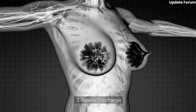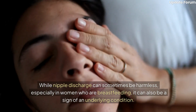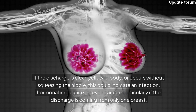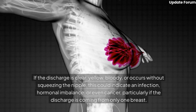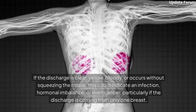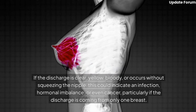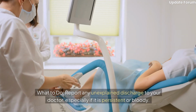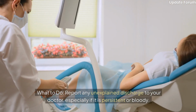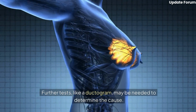3. Nipple discharge. While nipple discharge can sometimes be harmless, especially in women who are breastfeeding, it can also be a sign of an underlying condition. If the discharge is clear, yellow, bloody, or occurs without squeezing the nipple, this could indicate an infection, hormonal imbalance, or even cancer, particularly if the discharge is coming from only one breast. What to do? Report any unexplained discharge to your doctor, especially if it is persistent or bloody. Further tests, like a ductogram, may be needed to determine the cause.